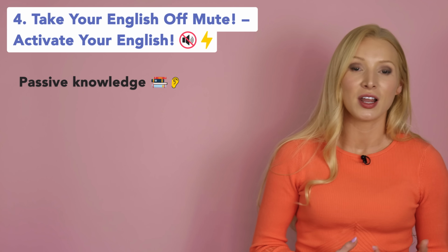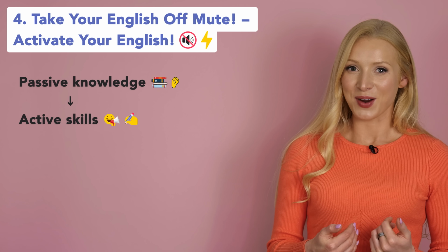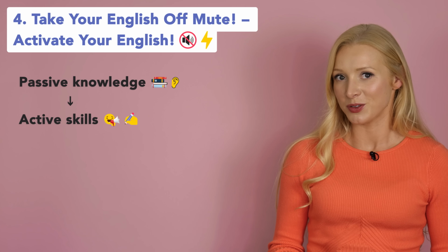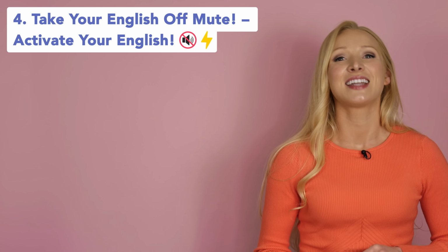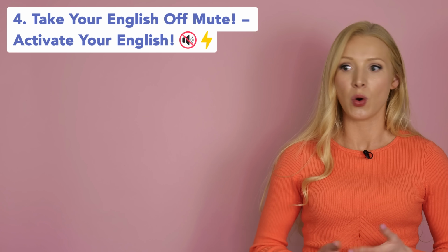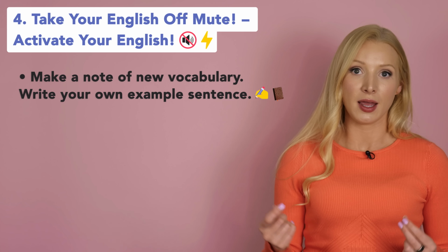So we've found content we enjoy at around the right level. We're beginning to understand a lot more vocabulary and grammatical structures, but the next challenge is to take that passive knowledge and turn it into active skills. Even in our native language, we understand many more words and phrases than we actually use. But here are some ideas that can help you get those words out of your head and onto a page or into your mouth. You could make a note of new vocabulary you hear and read.